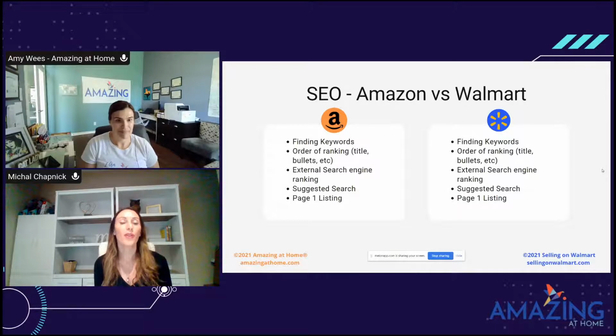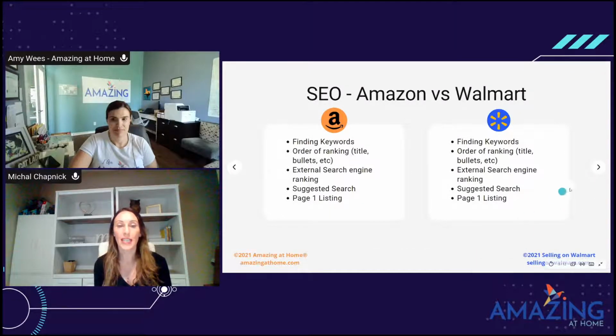So when you optimize your listing, make sure also to do your research for Google and just check your item. Go to Google and always make sure it's showing up in there. If it doesn't show up in there, it means there are things you can do and fix your listing to show up on the search engine.